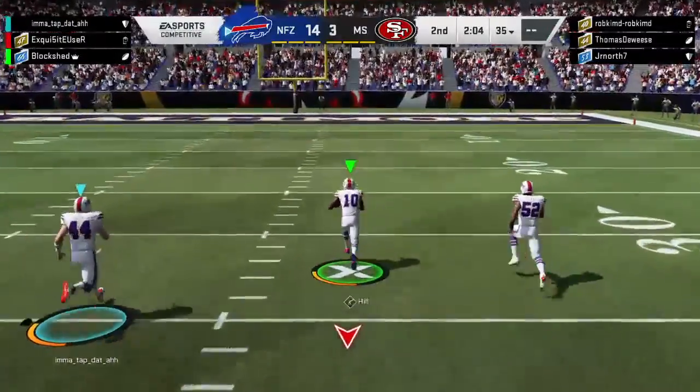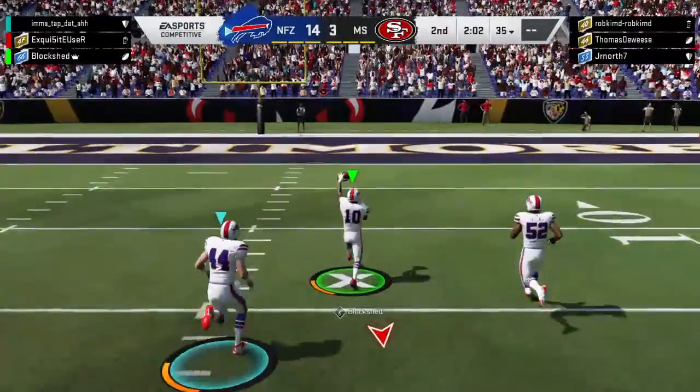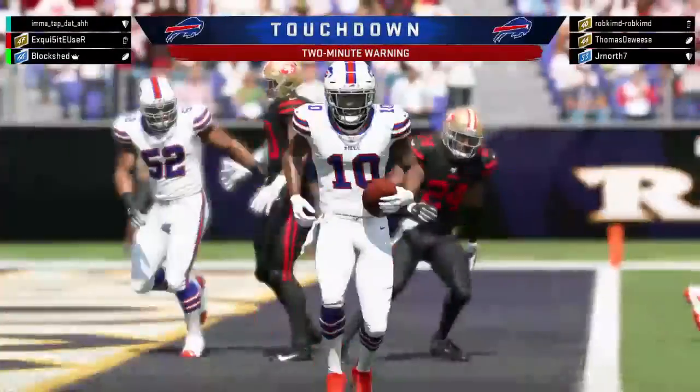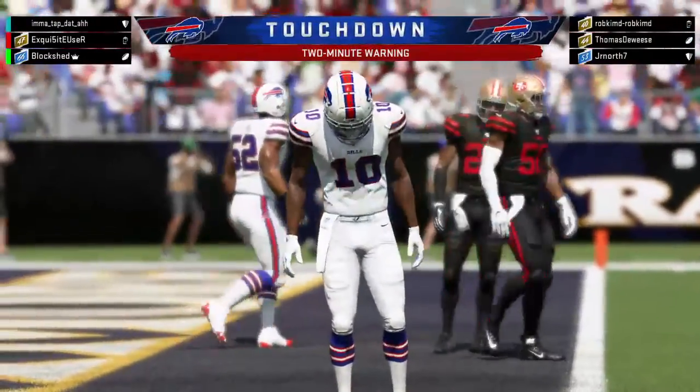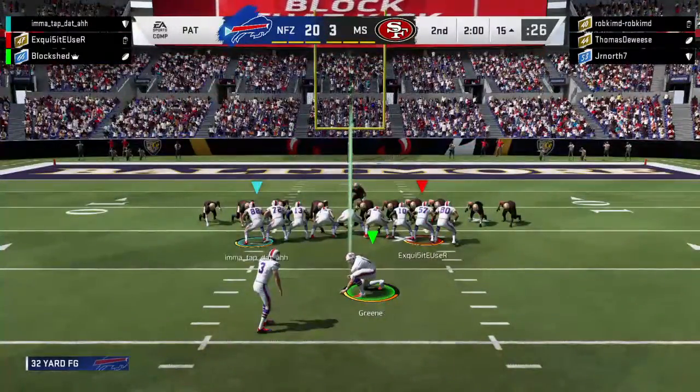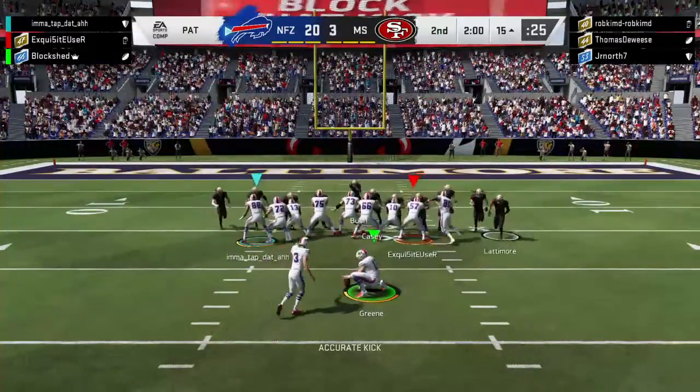Through an opening, and there he goes. And all the way home for a Bills touchdown. That's going to be a 103-yard kickoff return. What a run. And the Bills will add on to their lead.